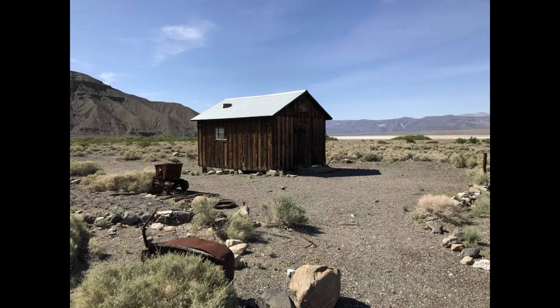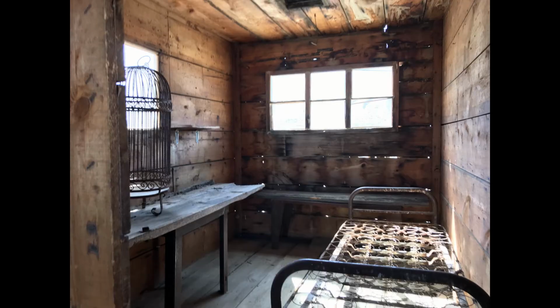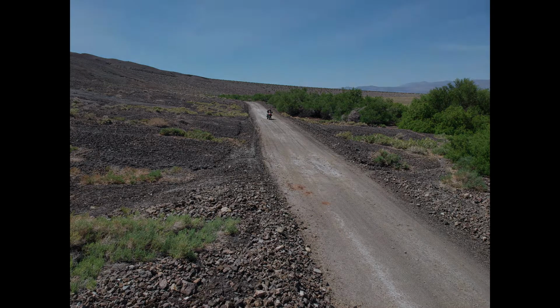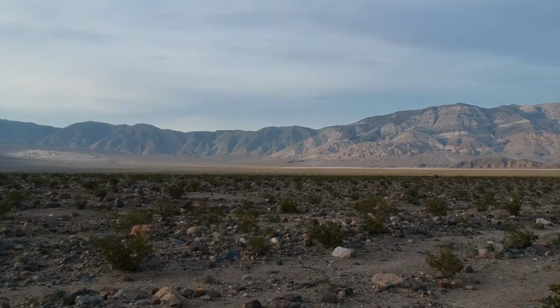And that was the most well-preserved building out there. That's the jail. And inside the jail, you can see there's a bed here and a bird cage, and then there is another room on to the right, so I'm not sure where they had it. And then this is me just coming back to the campground.